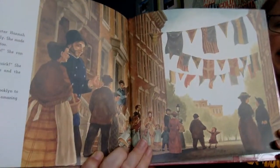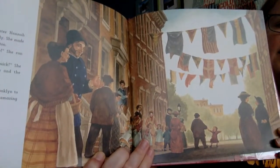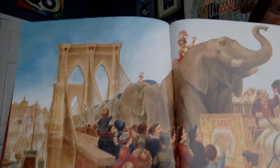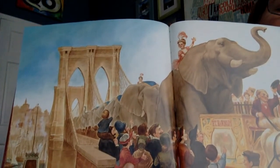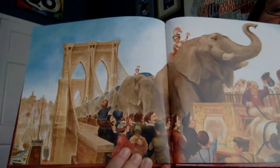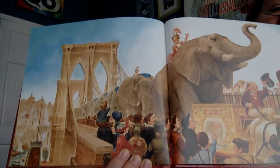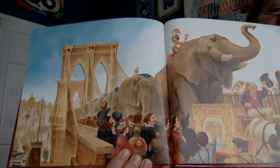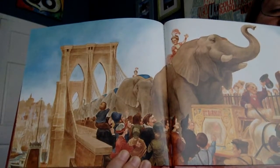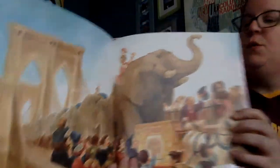So she's getting everyone ready. Let's look at what that sight is. Do you see it? It's all 21 elephants marching across the Brooklyn Bridge. Do you think that will convince the people that the bridge was strong enough for a person if 21 elephants could walk across it?